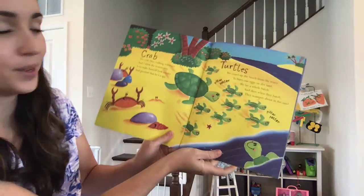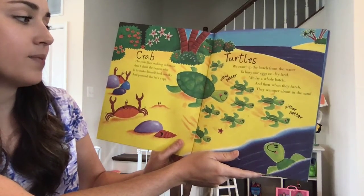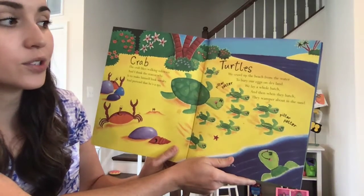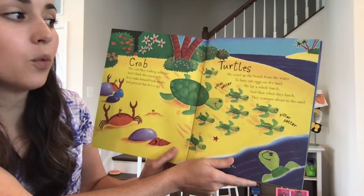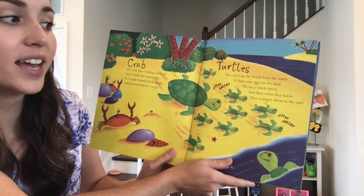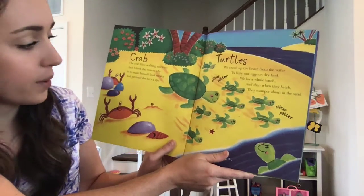there? Crab. The crab likes walking sideways, and I think the reason why is to make himself look sneaky and pretend that he's a spy. Turtles. We crawl up the beach from the water to bury our eggs on dry land. We lay a whole batch, and then when they hatch, they scamper about in the sand. Pitter-patter, pitter-patter.